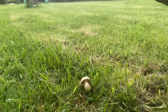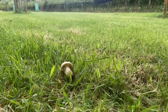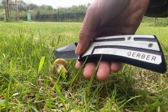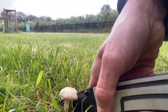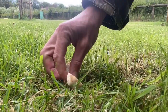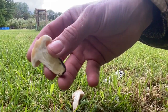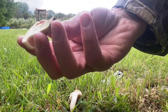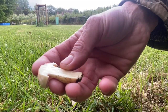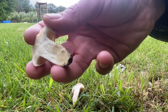So the next thing we're going to do is we're going to cut it in half, and then I can show you the inside. So excuse the knife I'm using. It's quite a ridiculously large knife, but it's the only one I have on me. So we're going to cut him down the middle. And as you can see, he's a little bit discoloured because we've had quite a lot of rain, but ultimately it's the same colour all the way through, white all the way through, and the gills are quite small. They don't take up much of this space. There's quite a lot of meat in the cap.